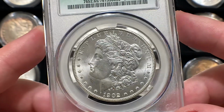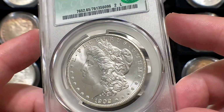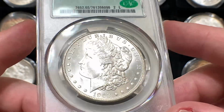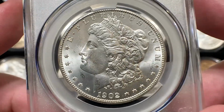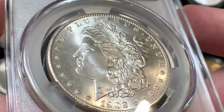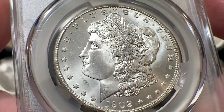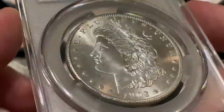I think it's definitely an upgrade from the previous two coins that I showed you. And I really like it. I like that it's blast white as well. I know many of you know I enjoy toning, but this coin, with this luster and this overall look, as I turn it in the light, you can just see how nice this is, and just how nice it looks in blast white.